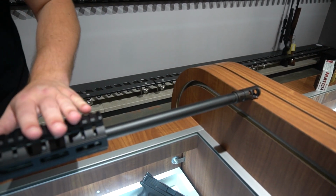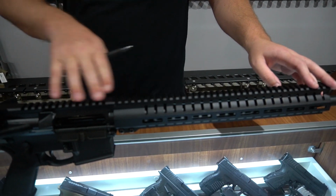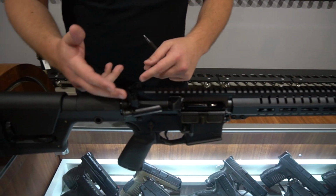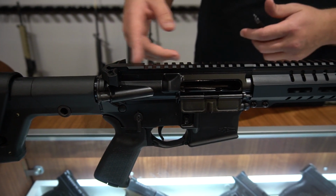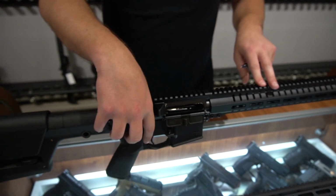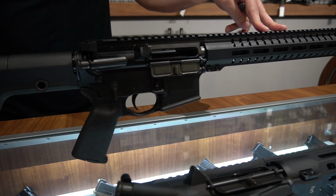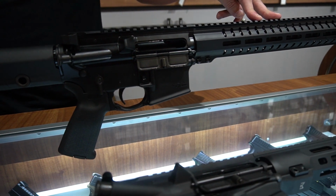Going back into a direct impingement system, we have a free-floated handguard on both of these, which gives you plenty of space for optics and such. A feature that this rifle has is an enlarged charging handle, which is going to be great if you're running optics. It gives you that clearance to be able to manipulate the rifle. And then this rifle has a Geissele SSA trigger in it, which is a phenomenal two-stage trigger. And sidebar, the Savage also has a really phenomenal two-stage trigger. I have to say I was rather impressed with it.